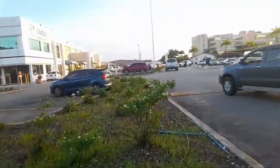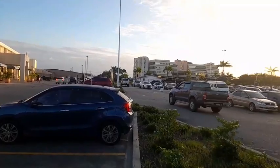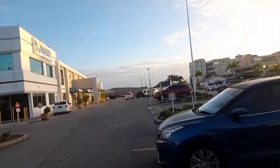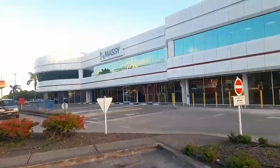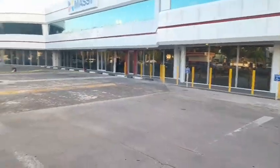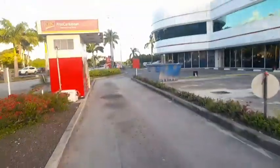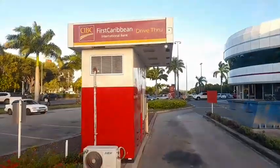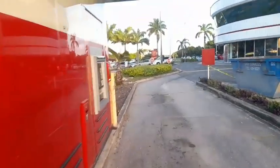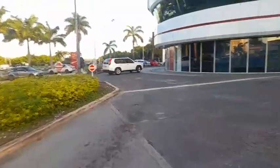This is the Massy Dome Mall. You can see the unemployment building again, the unemployment office, and the place where you get an ID card. And this is the Massy Dome Mall where Warrens Motors used to be. Then it later became Galaxy Motors, where the Cost-U-Less eventually moved into. And this is also the First Caribbean Bank drive-through automatic teller machine. And the Massy Dome Mall. First Caribbean Bank has an office in here as well.